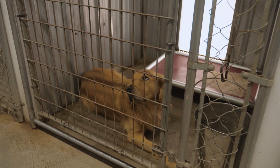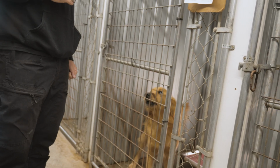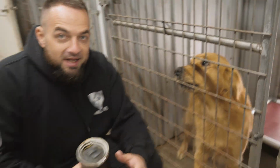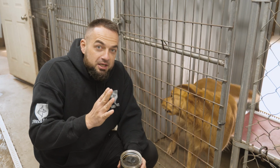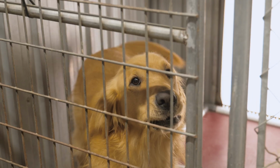That's a sketchy Golden, eh? Oh, you're a big man now. Unfortunately, we get these guys all the time. We do get happy-go-lucky Goldens, but unfortunately, sometimes we get ones like this. Hey, buddy.